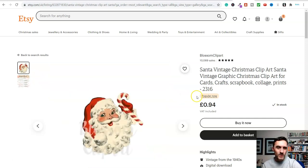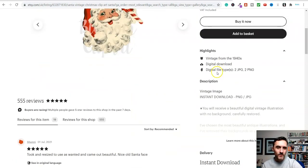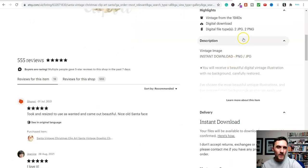Now I want to share this with you. So let's scroll down here, and what are they getting? They're getting some images. How many are they getting?